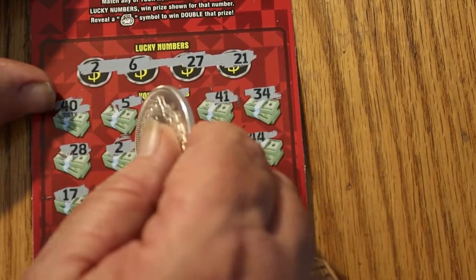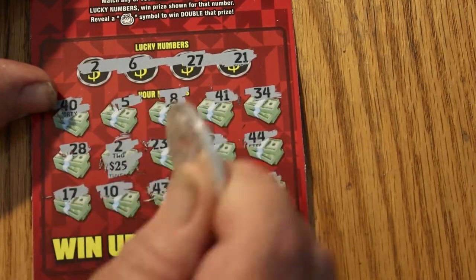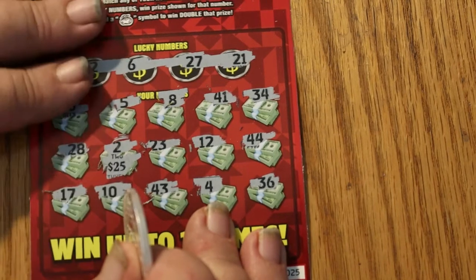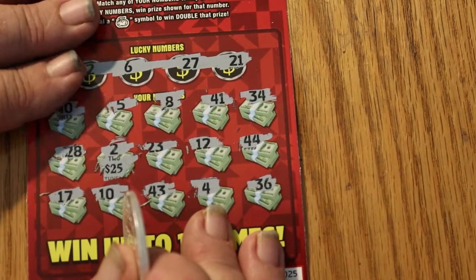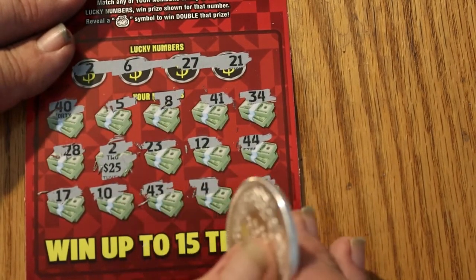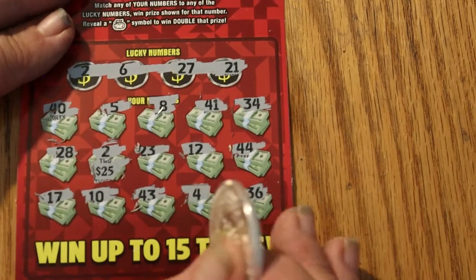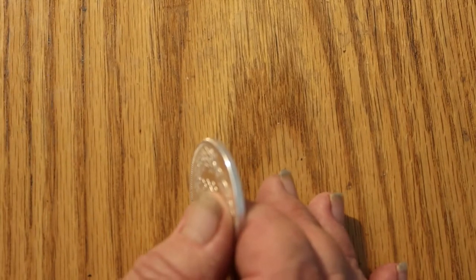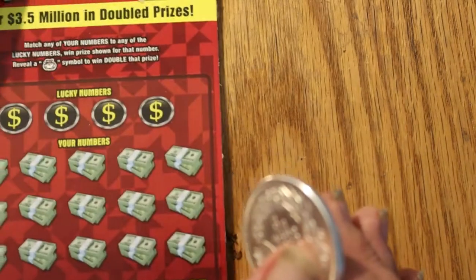What do we have here? Oh my god, $25 on a $5 ticket. Profit session, just like that. Wow, okay. That's cool. That was unexpected. I fully expected to see a 5 under that. You never know. You bloody well never know.